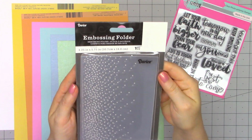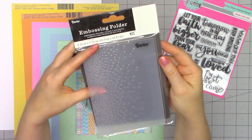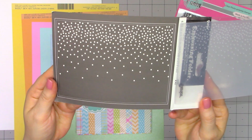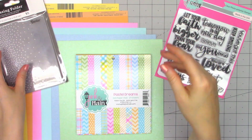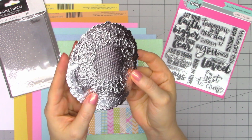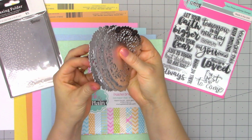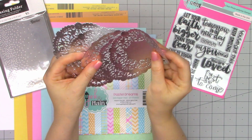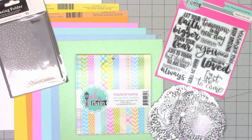And then next you'll receive an embossing folder. And this is fun. It looks like falling snow. I can show you the little print design here on the back so I don't have to take it out of the package. And then there are a set of silver foil doilies. So these have a nice thickness, a nice weight to them as well, and they're super shiny. I think I counted, there's a total of 6.